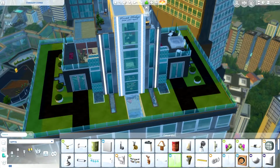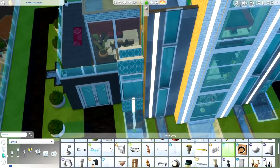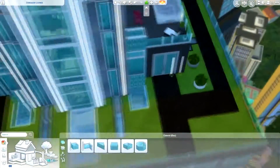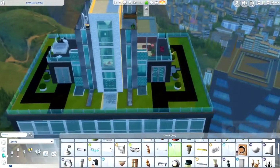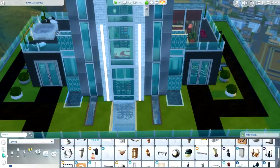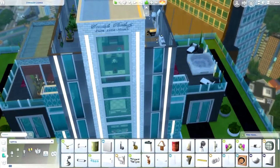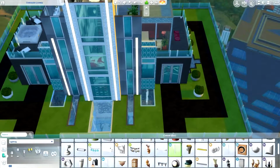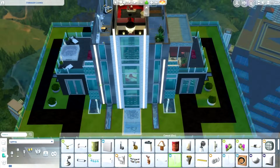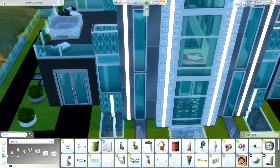Also, I added in these lights, and I love them, but they got messed up when they're downloaded from the gallery, so I'm a little mad at them. But yeah, I thought they really helped accentuate the lines. I've done this before in a modern build, and I think it can really help to make the lines of your build look more dramatic, and so I really like that.